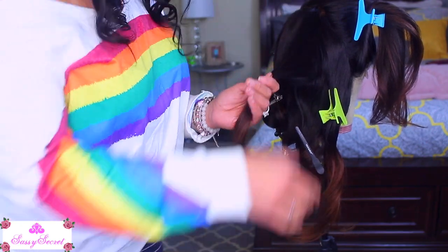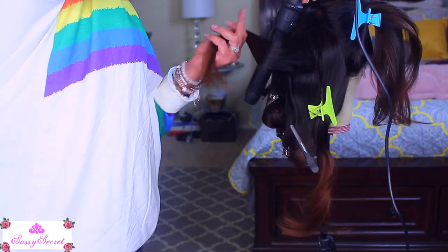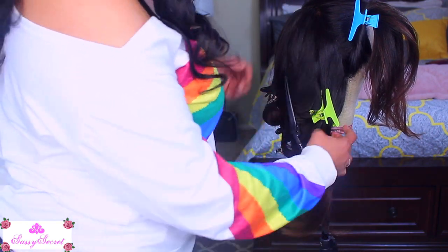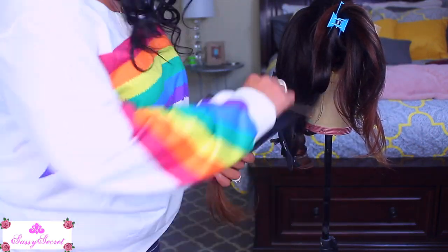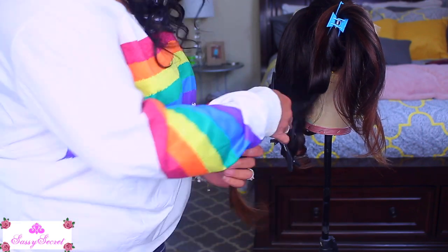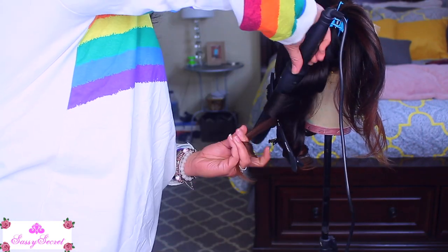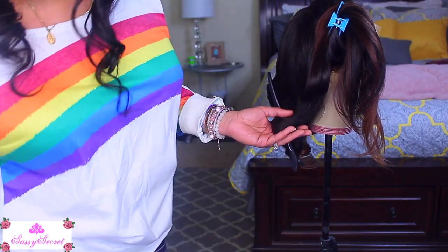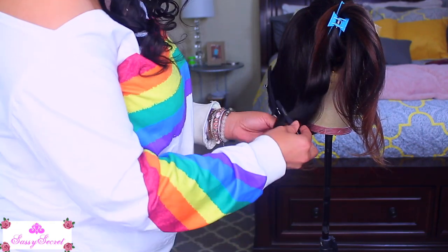Using the hair clips will allow the hair to cool off in the curl pattern that you are styling. It'll also hold the curl for a few minutes, so you always want to make sure you have some good clips. That way, while the hair is cooling, it'll be shaped and molded into the curl pattern that you have styled it in. And also, it'll allow your curls to last a lot longer.